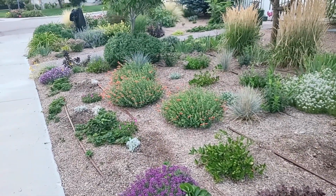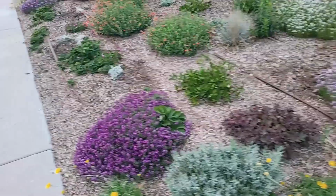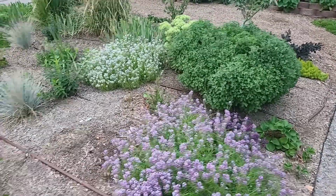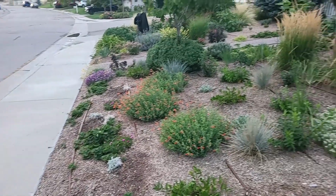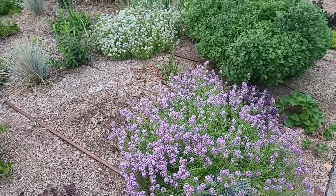As for annuals, we've got the Sweet Alyssum. These are the purple ones, both the ones that have reseeded themselves, like these two, and the ones that I planted from a nursery. They have not stopped blooming, and they're just going. I absolutely love them. They add a lot of color and texture to the garden.